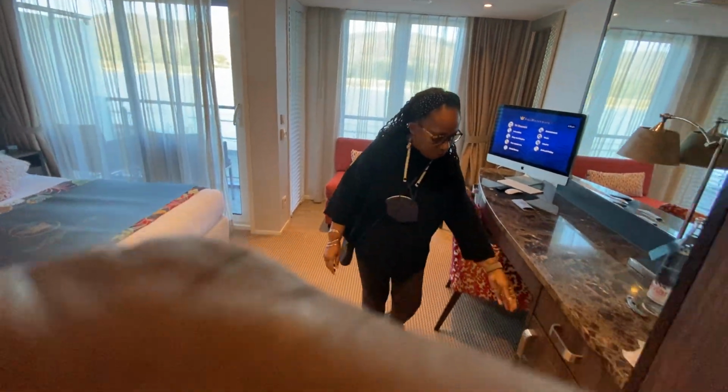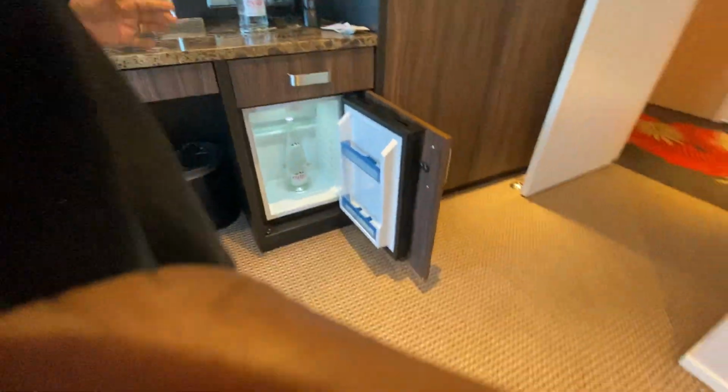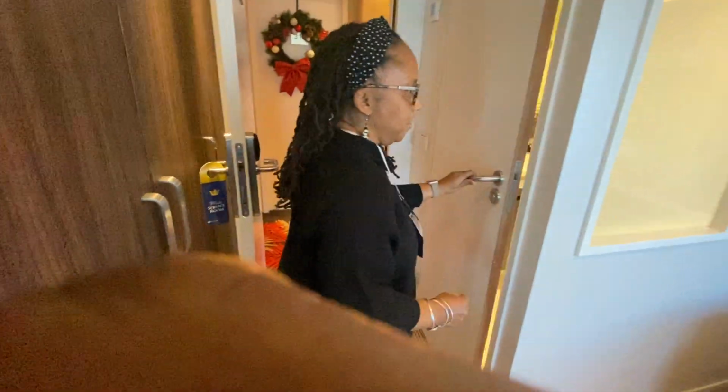Then come over here, and here is your refrigerator in the room. You get refreshed water complimentary each as you need it. There we go. And let me take you into the bathroom.